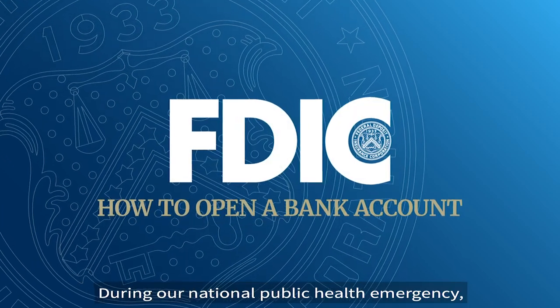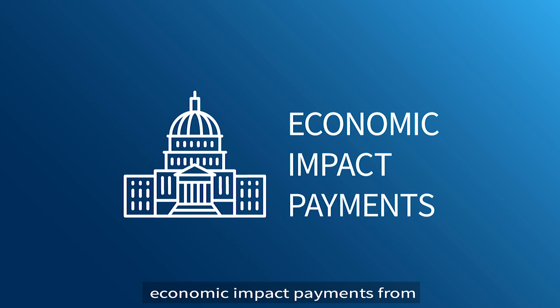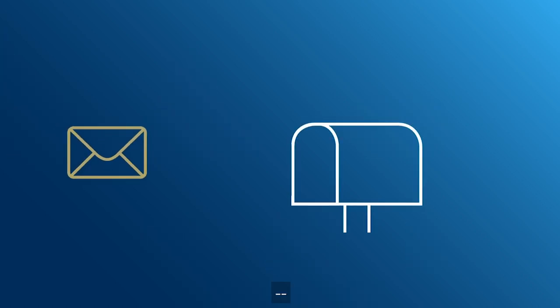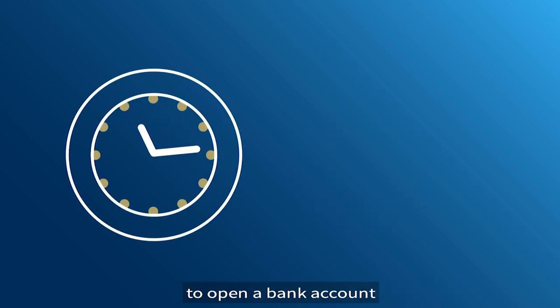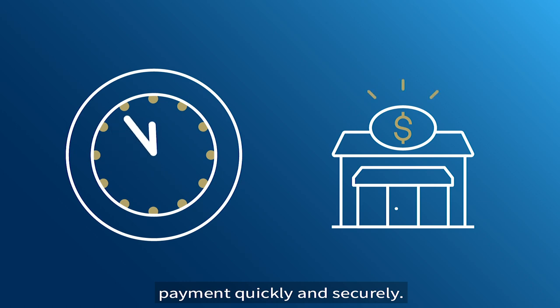During our national public health emergency, millions of Americans are receiving economic impact payments from the federal government. Most people will have their payment directly deposited into their bank account. Others who don't have a bank account will most likely receive a check in the mail, but there's still time for you to open a bank account so that you can receive your payment quickly and securely.